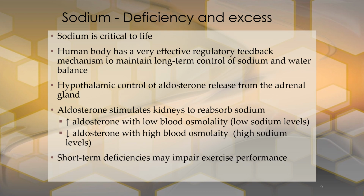Deficiency or hyponatremia and excess or hypernatremia can both have significant impacts on the body and health. Here's an overview of each of the conditions. Sodium deficiency, or hyponatremia, occurs when the sodium levels in the blood drop below the normal range, typically below 135 milliequivalents per liter. It can result from various factors, including excessive sweating, certain medications, kidney problems, hormonal imbalances, and conditions that cause fluid retention. Here are some of the symptoms and potential consequences of sodium deficiency.